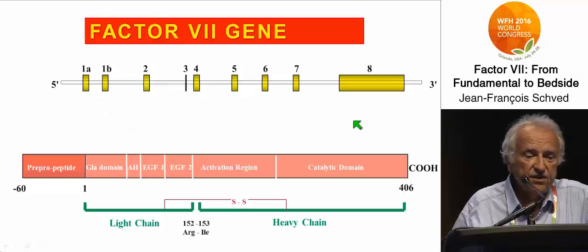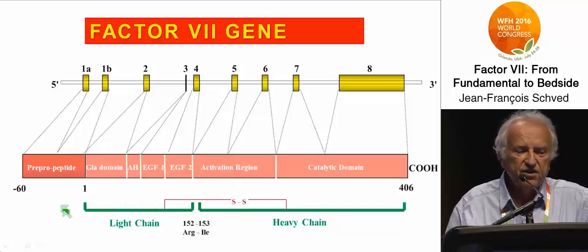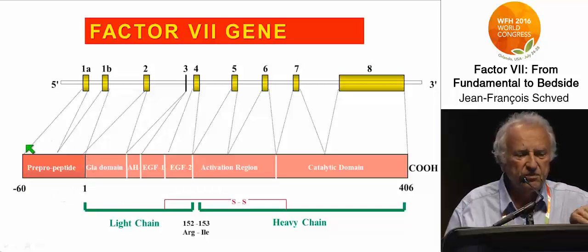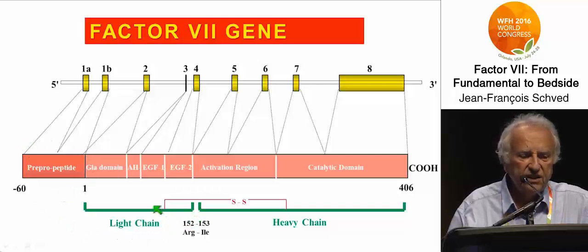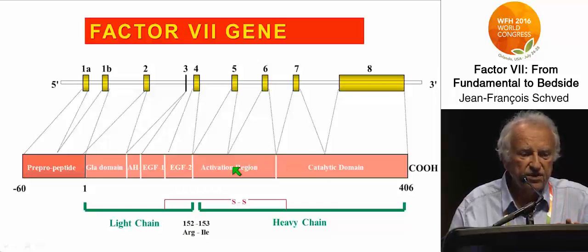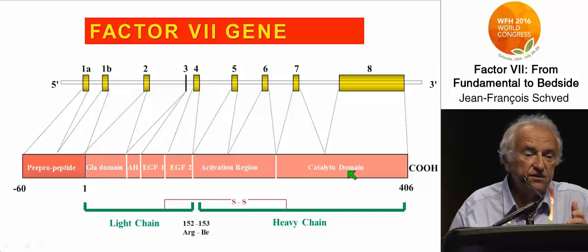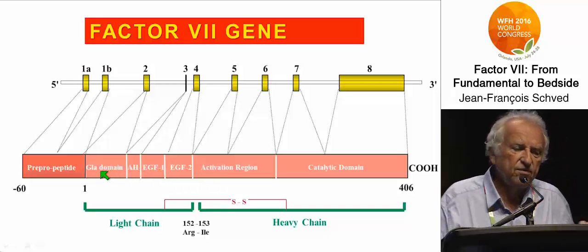Each exon, of course, is responsible for a zone. In the factor 7 gene, you have the prepropeptide, which will be dropped, and then you have the light chain, the disulfide bond here, and the heavy chain. And here is the link between the light chain and the heavy chain. And you have exon 8 for the catalytic domain, the activation region. I shall come back to that because it's interesting. It's important to understand the consequence of genotype. So the main regions are the catalytic domain, of course, the activation region, two EGF-like domains, 1 and 2, and the GLA domain, which allows fixing calcium.